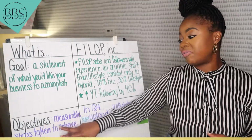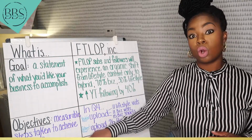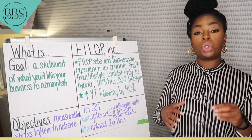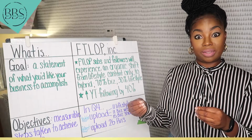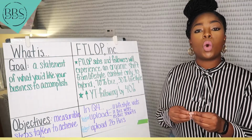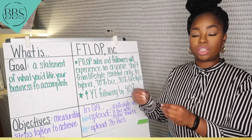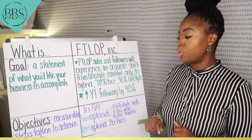Now, objectives are best defined as measurable steps taken to achieve your goals, okay? Now, two things you want to make sure that you're including is a timeline for these objectives, okay? And then you also want to make sure there is some sort of quantitative attachment to that objective. I will show you what I mean in just a moment.